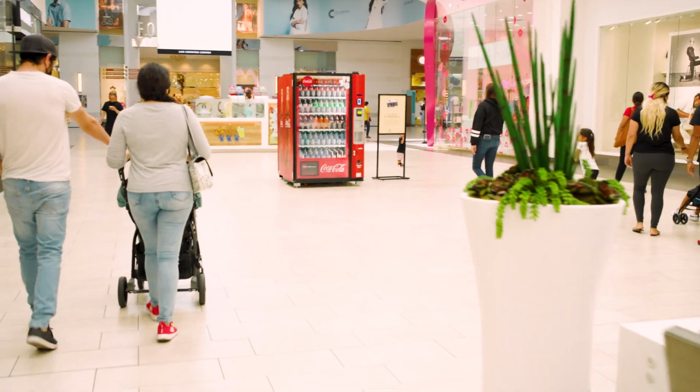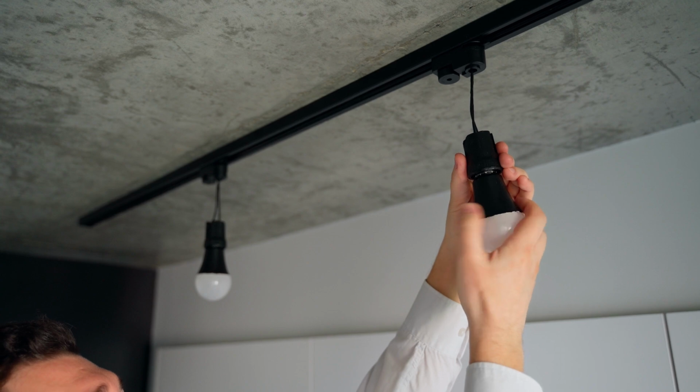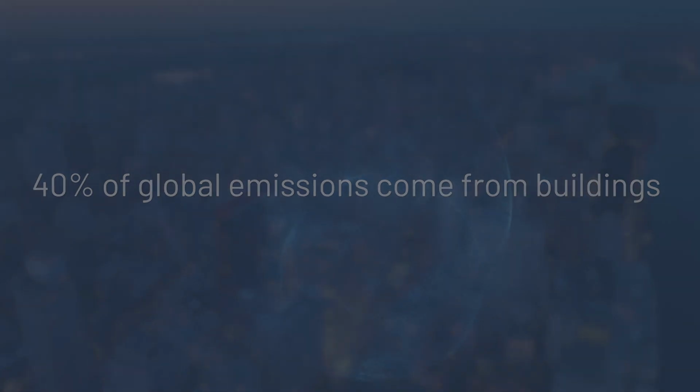operating posture. I liken it much to the value proposition of LED. You can light the space the exact same way, but using less energy. It's important for companies like Macerich to be concerned about sustainability because 40% of global emissions come from buildings.